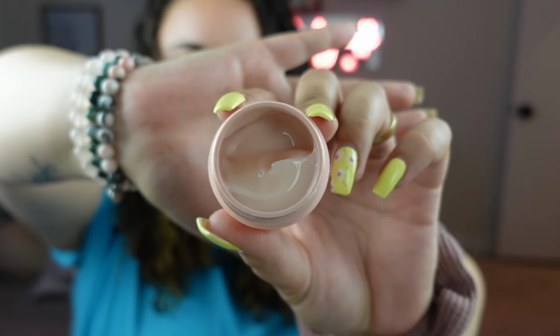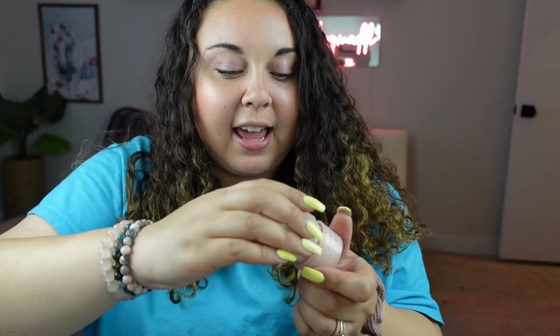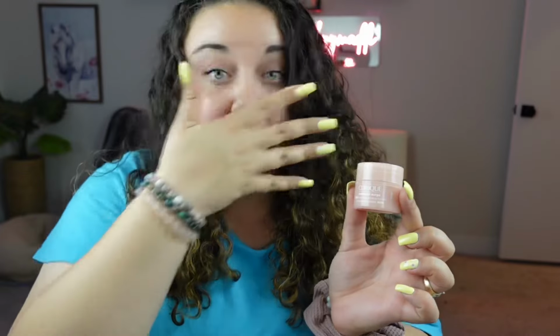That's the consistency of it. So it's really creamy and you don't need much. You only need a little bit and a little bit goes a long way. So I'm giving her Clinique Moisture Surge as a moisturizer for her face.